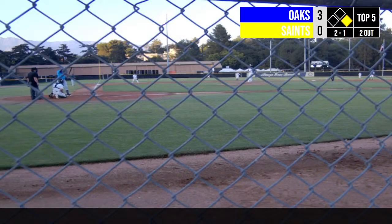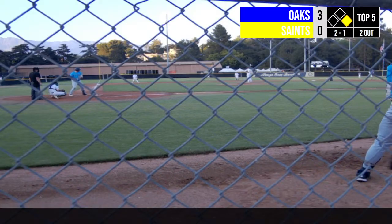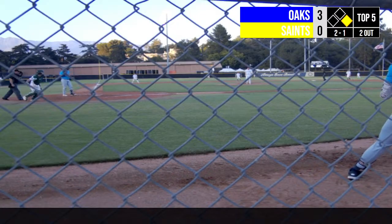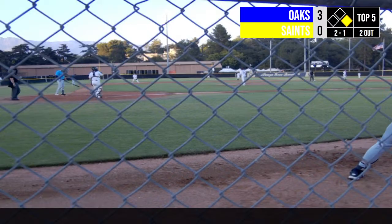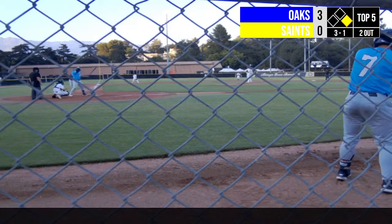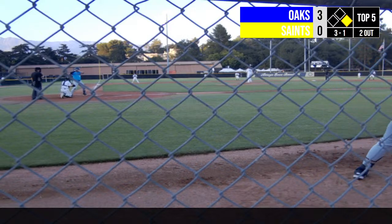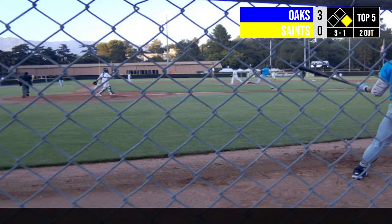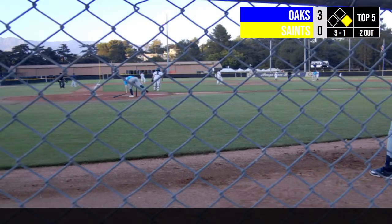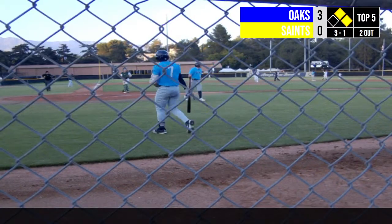If he can get a good enough jump, this might not be the worst time for a stolen base, although I'm sure the catcher Canet is on the lookout. That's in the dirt, and Canet has trouble containing it, but Falskin did not see that. Even if he did, that would be a little bit of a stretch. 3 balls and 1 strike, the count on Landon West with 2 outs. And he lines one into center field for a base hit. Falskin holds at second, and it's a 2-out single for Landon West as he now brings up Tyler Holly.